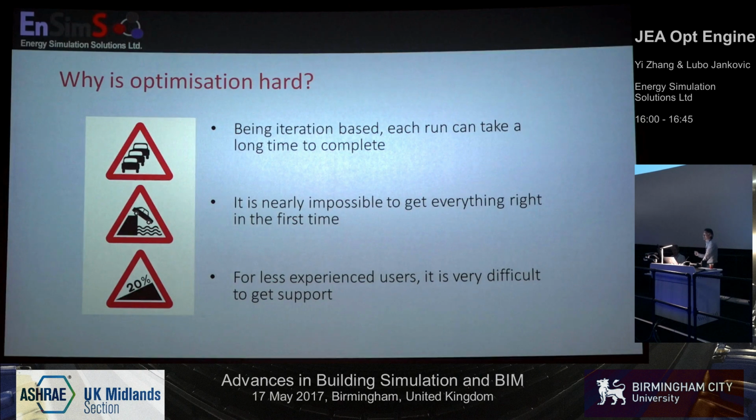And then it is nearly impossible to get everything right the first time. There's always something wrong. Either your model is wrong, or you put the wrong parameter value in there, or you pick the wrong objective function. And if you realize something's wrong, you have to stop it and go back to the beginning. With time constraints, you will struggle to get an answer you want.